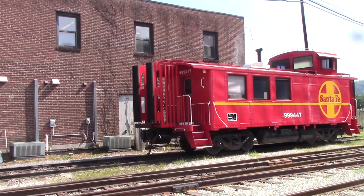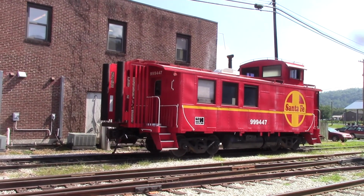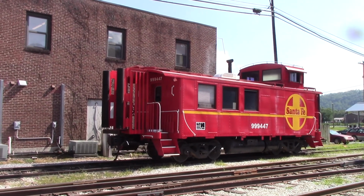It's one of my very first ex-Santa Fe cabooses I've ever seen. So anyway, hope you guys enjoyed this series, and I thank you guys for watching.